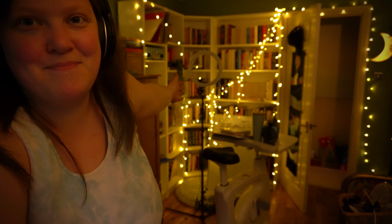My fairy lights, which were already quite messed up, have now completely fallen down across my bookshelves. The clips that I was using to keep them up were really poor, and so I've got some new ones that seem like they're gonna be much better for it, and I'm just gonna use more of them as well. So I will check back in with you tomorrow when we will be finishing the organization.